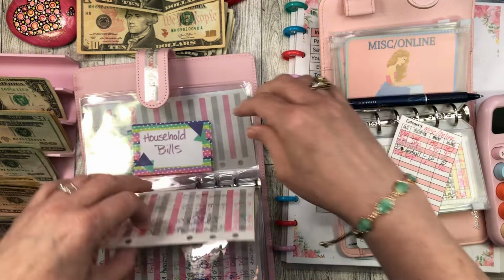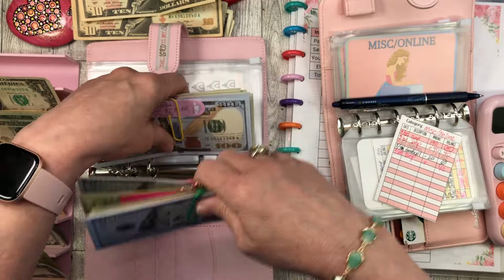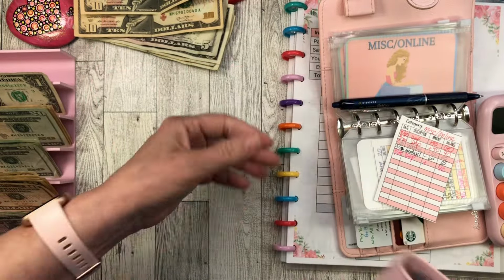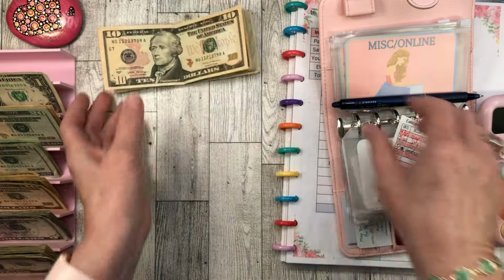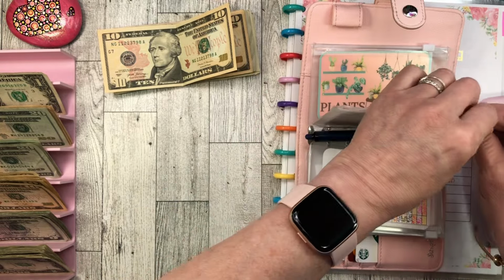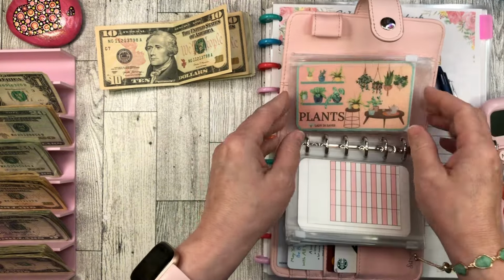I love watching this build up. It's just amazing. This whole system is amazing. I mean, I just spent a lot of money on Etsy recently. I mean, a lot of money for me. It was like 40 some dollars. And bada bing, bada boom, it's already up there. It's building up. All right, so let's put this back in here. And plants stays like a sinking fund.